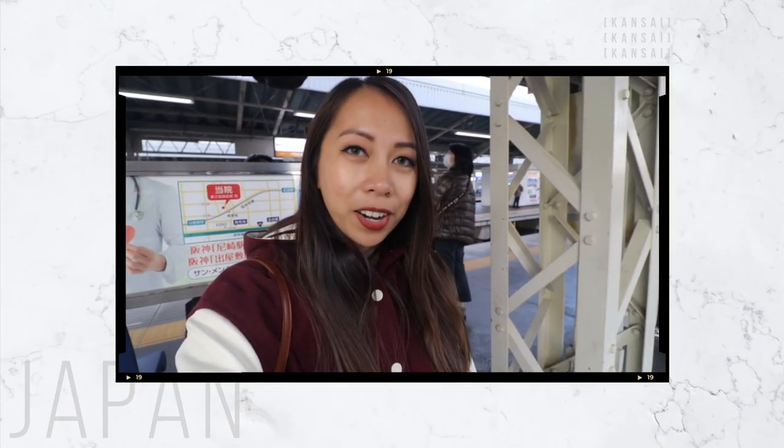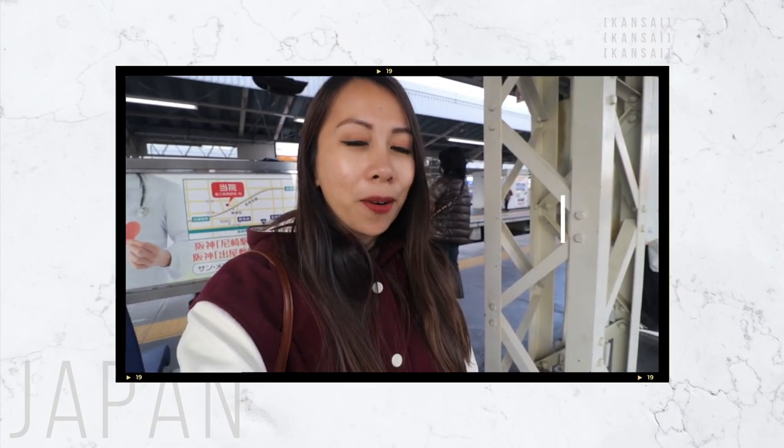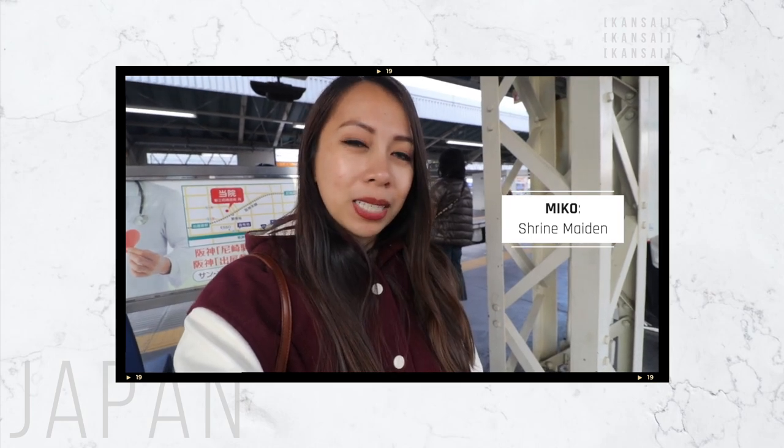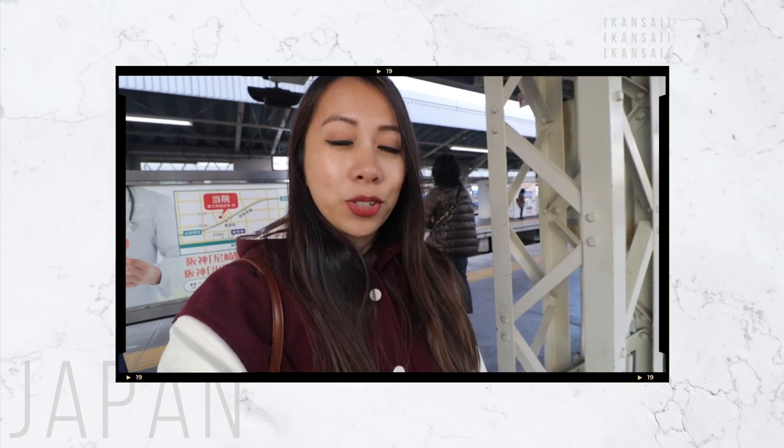You guys have seen me wear a kimono here in Japan for numerous times already, but I've never tried on a Miko attire. So Miko basically means that it's a shrine maiden, and in this town, I as well as you guys can get to try it on.